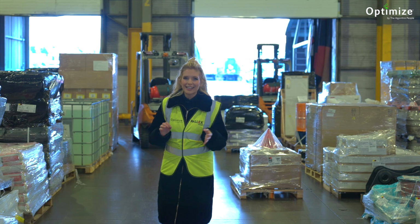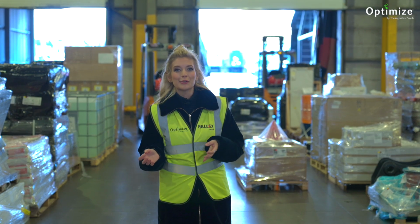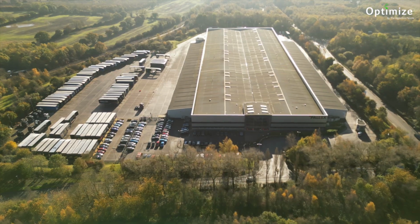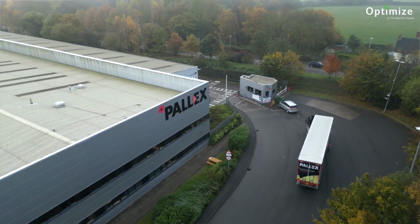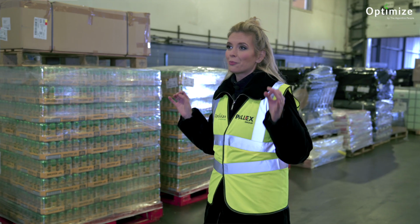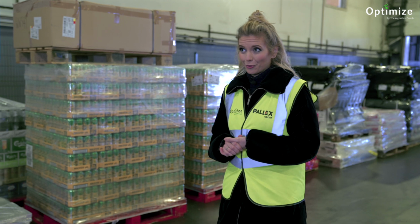Hi, I'm Rachel Riley and I'm here in Leicestershire with a team at Optimise to see how Optimise AI algorithms are being used by Pall-Ex for its new service offering called NexusETA. Now, this new service, powered by AI algorithms, is going to allow its customers to see predicted collection and delivery times. This was previously just used mainly in the parcel sector, so it's a huge breakthrough and it's going to lead to improved customer service and operational efficiency.